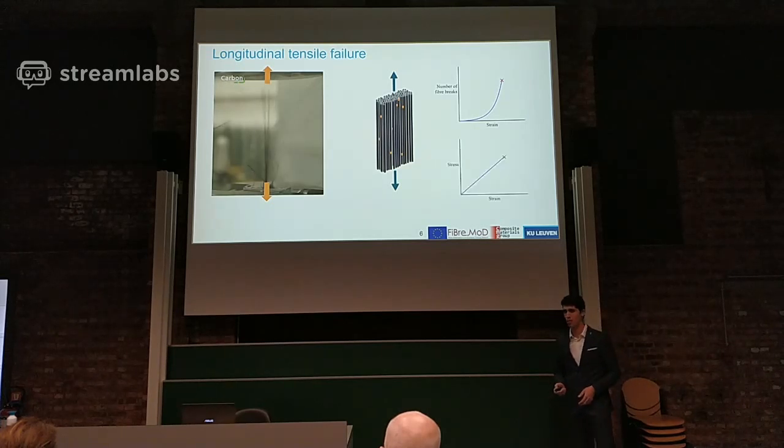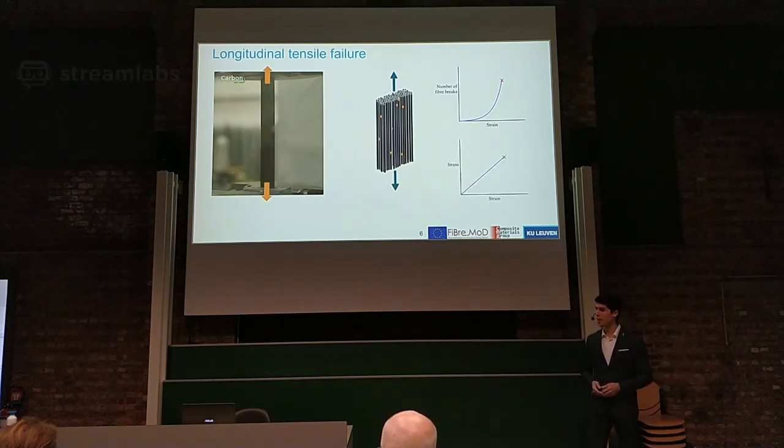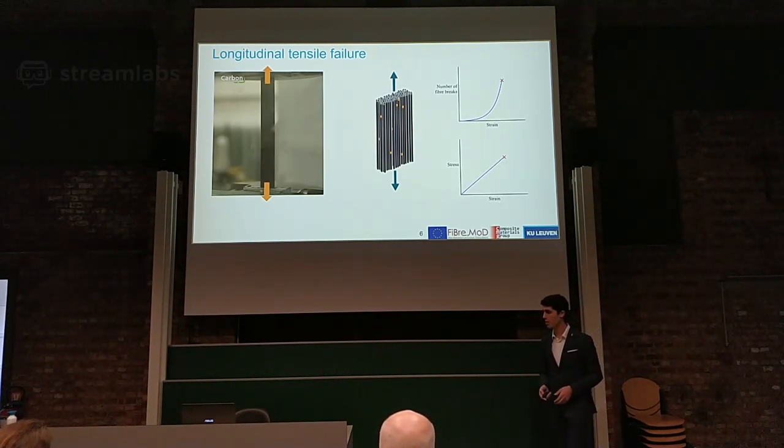and this will also determine the stress strain diagram, which is the way we characterize materials. So if we have the stiffness, which is the slope of this line, then we can also know the strength and the failure strain, and this can characterize our material very well.